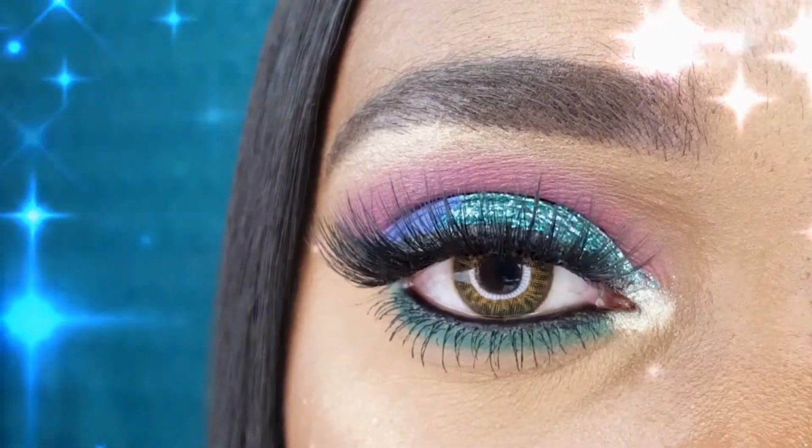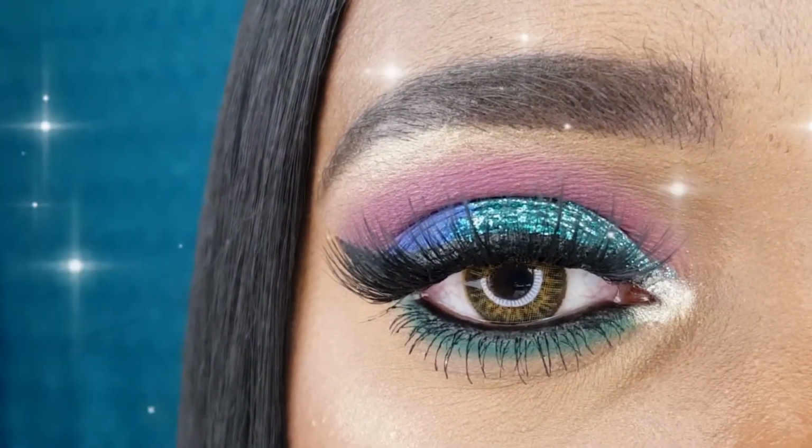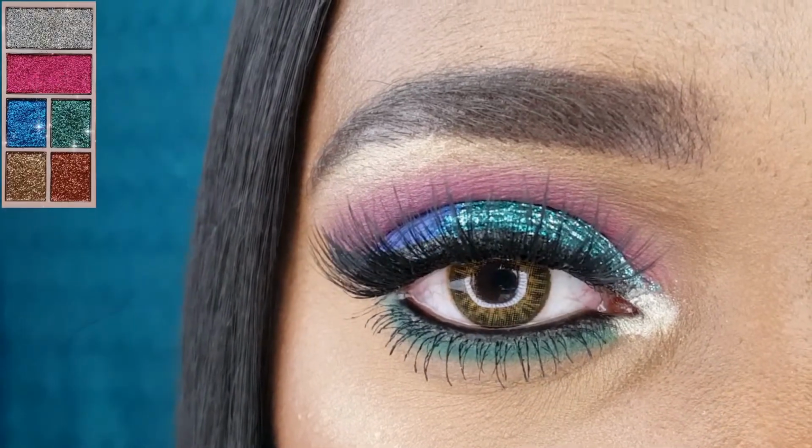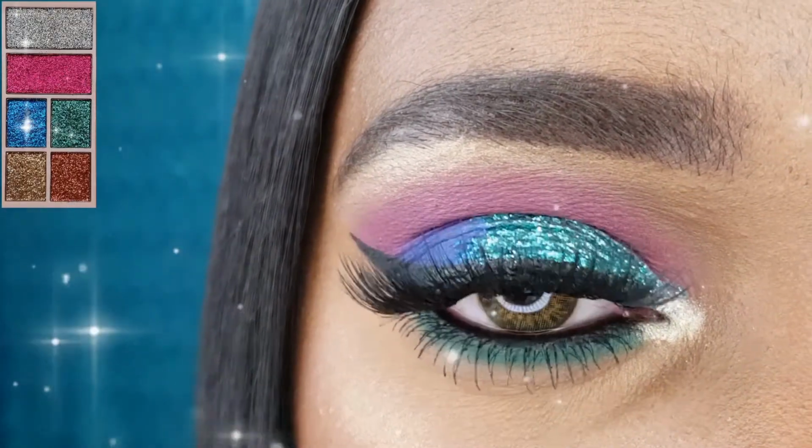I will be focusing on the cool shades for this makeup look. I also used a glitter from my new Hard Candy Glitteratzi palette.